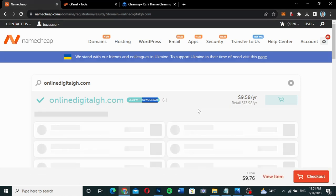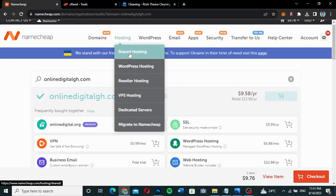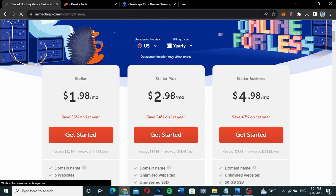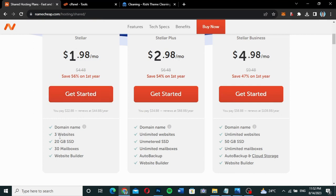Now that we have our domain added to cart, we're going to go to hosting. We will hover on hosting over here, and we're going to buy shared hosting. With shared hosting, you can buy hosting packages for as low as $2 a month. That means within the whole year you are going to pay about $22.88, which is like $23 a year, which is quite cheap. With this Stellar plan over here, if you are buying the annual hosting plan, it comes with one domain name offer over here.